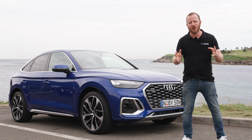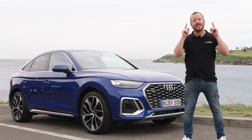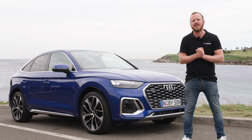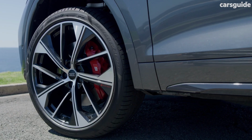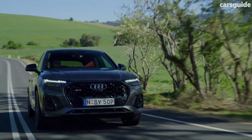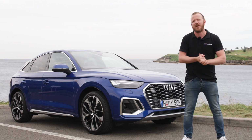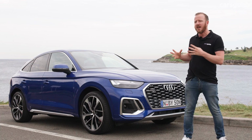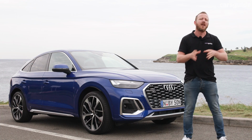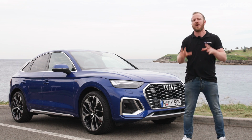Yes, eye of the beholder and all that, but for mine, the Q5 Sportback is a handsome beast, and especially in SQ5, guys, where the black honeycomb grille, the massive alloys, and this generally menacing air combine to create a really tough-looking premium SUV. But even here in lesser 45 TFSI, guys, I reckon it looks to business, although perhaps a little bit more premium than performance-focused. Oh, and I really like this color. They call it ultra blue, and I reckon it pops.